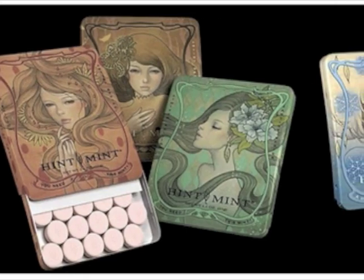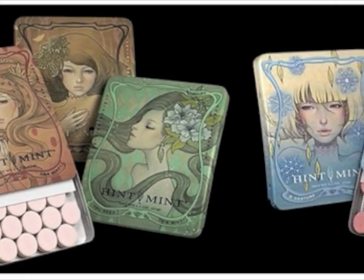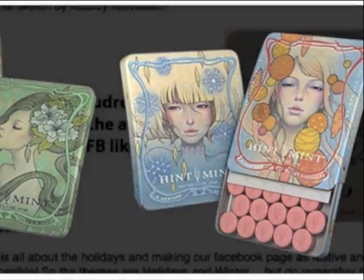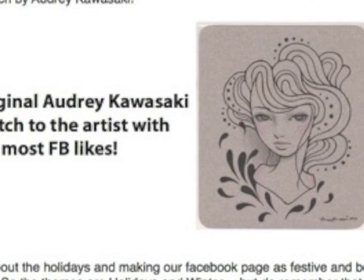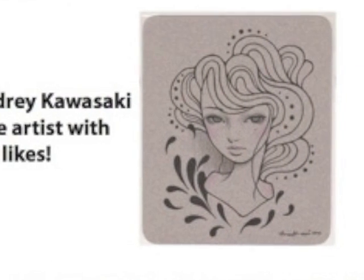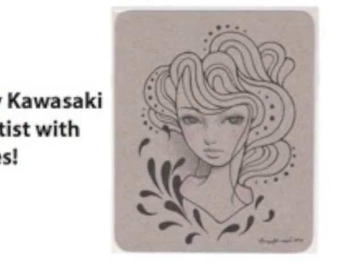But the winner could potentially win 5 of Audrey Kawasaki's limited edition series of mint tins, which would be awesome to own. And the person that gets the most likes on their fan page actually wins an original Audrey Kawasaki drawing, which I would probably faint if I owned.